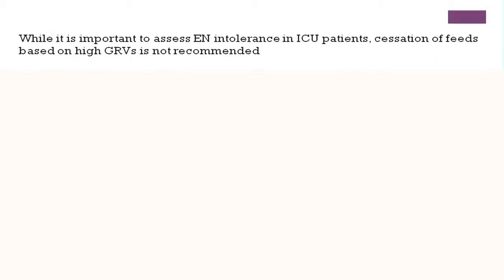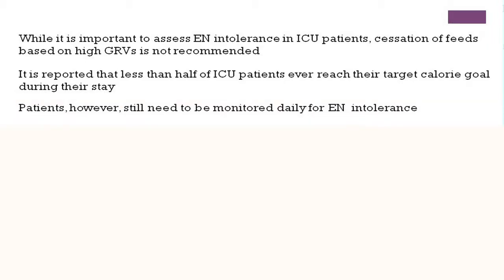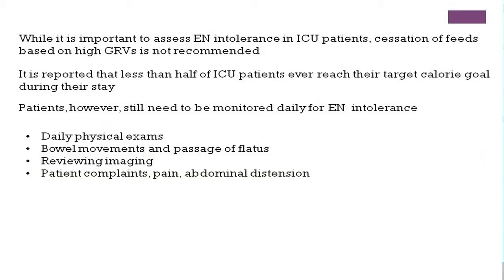While it is important to assess enteral nutrition intolerance in ICU patients, if we just stop their feeds based on a GRV, that's been shown to not be recommended. And it is reported that less than half of ICU patients ever reach their calorie goal. However, they still need to be monitored for daily enteral nutrition intolerance. So how do we do that? Daily physical exams, bowel movements and passage of flatus, if the patient's communicable, asking them about symptoms of bloating and other things, reviewing images that they've had, and again, the patient's own complaints.